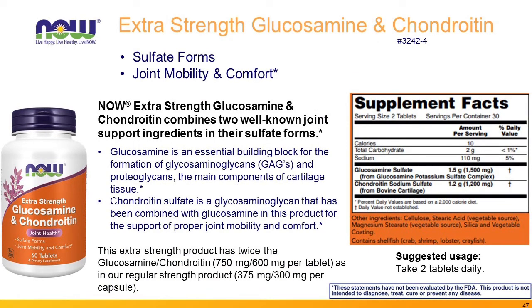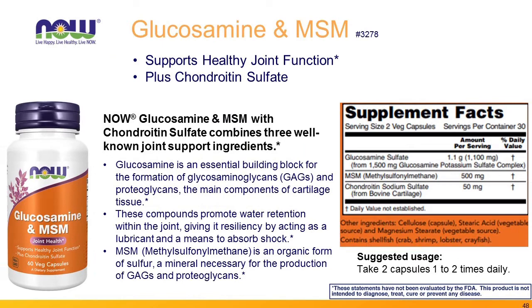The extra strength glucosamine chondroitin, 2 tablets a day, gives you the 1,500 milligrams of glucosamine. This is the sulfate form now, along with 1.2 grams, 1,200 milligrams, of chondroitin sulfate. So this is double the amount in our regular strength product. We also have glucosamine with MSM that has a tiny bit of chondroitin sulfate in there as well. 2 capsules give you 1,100 milligrams of glucosamine sulfate, 500 milligrams of MSM, and 50 milligrams of chondroitin sulfate. And if you take it twice a day, you can double those amounts. So this is primarily glucosamine sulfate with MSM.